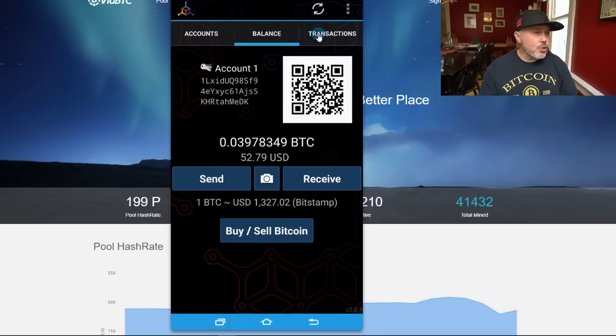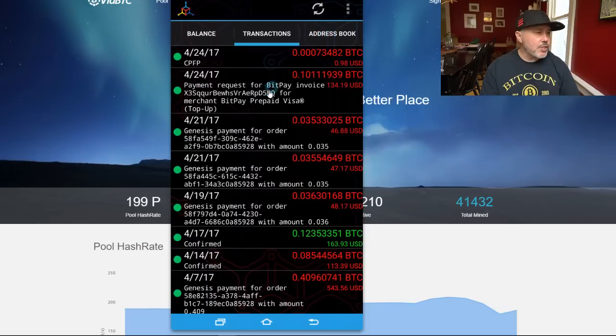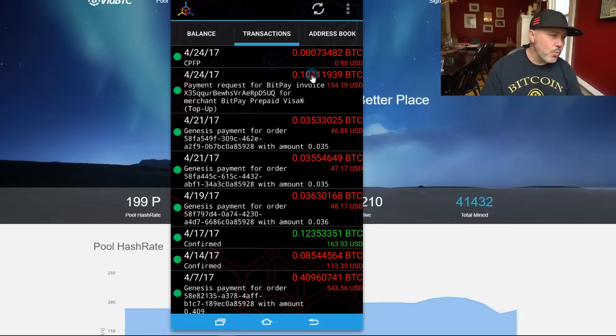So I want to show you a transaction. This is my Mycelium wallet on my mobile device, and I'm going to show you a transaction that I did. And by the way, look at that price, Bitstamp, $13.27 for Bitcoin. Looking good, looking good. So this was the transaction here. If you can see, this transaction for 0.10111939, $134. Actually, it was $125 that I was sending. I'm assuming this app, as the Bitcoin price changes, will change the dollar value, or the exchange rate. I'm not 100% sure, but I was just putting 125 on my card.